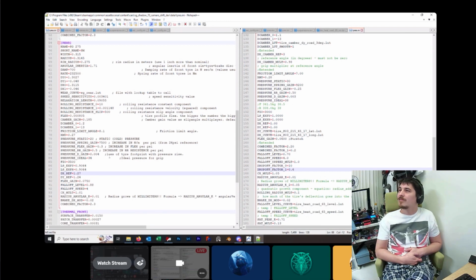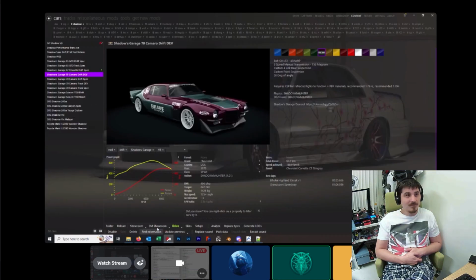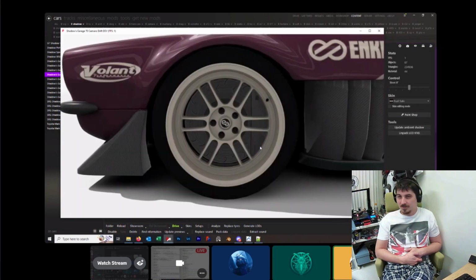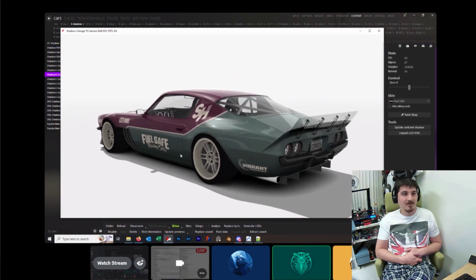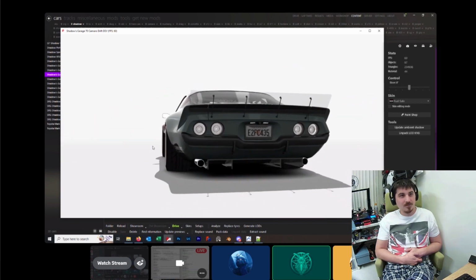I have the physics at a point where I'm very, very happy with them now. So at this point, it's just finishing up the models, and I have a lot of models that are done. They just need a couple things, like I want to animate the wipers, stuff like that. Yeah, the little icing on the cake. Yep, fill in any holes where you can see through stuff. Just make sure the mapping's good.